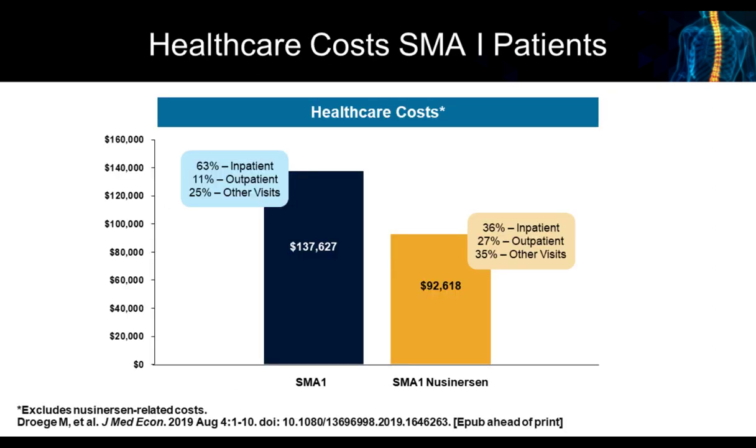Let's look quickly at the healthcare costs of patients with SMA1. In this study, they looked at patients that had SMA1 but that were not treated with nusinersen, and then they also looked at patients that were treated with nusinersen. The costs that I'm showing on the screen are excluding drugs. So for those people that were not treated, their regular healthcare costs annually were about $137,000.